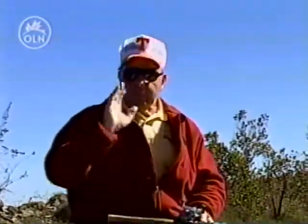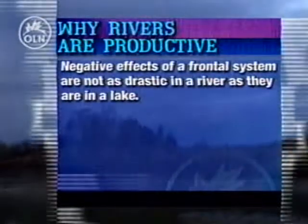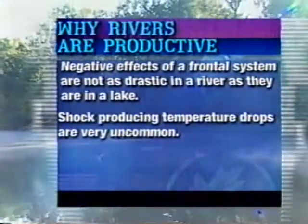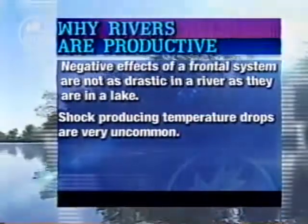Earlier I mentioned why rivers are so productive. Here's a few reasons why. The negative effects of a frontal system are not as drastic in a river as they are in a lake. Because of the more consistent quality of river water, shock-producing temperature drops are very uncommon. Temperature changes are more gradual.